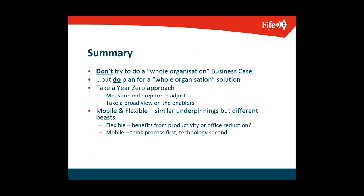Going back to mobile and flexible, they are different beasts. With flexible, the benefits really come from office reduction, and with mobile, the benefits come from re-engineering the process and then slicking it up with the technology. Those are two different ways of approaching the two areas, which are essential if you're going to really release benefits from these. And my final plea is to think about a future tolerant solution.